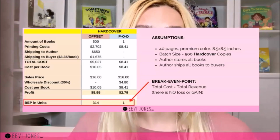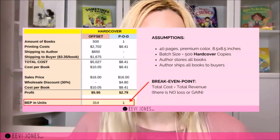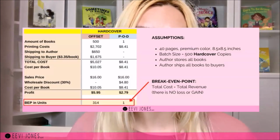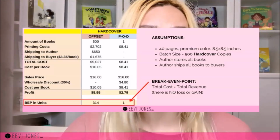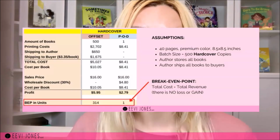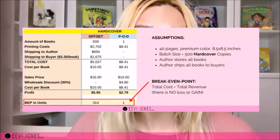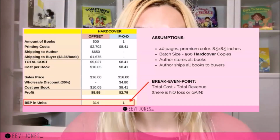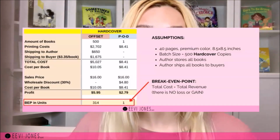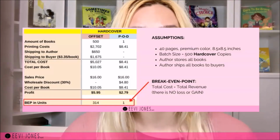Now again, what is really important to notice here is that this profit of $5.95 per hardcover is only actual profit if we are selling all 500 purchased copies. I've also included the break-even point here again, the number of sales we have to make to break even. So here I will have to sell 314 hardcover copies to just break even. So it takes 315 copies for me to make my first actual profit.